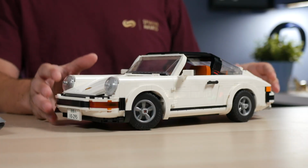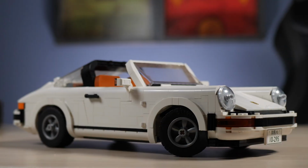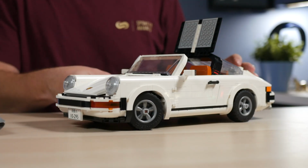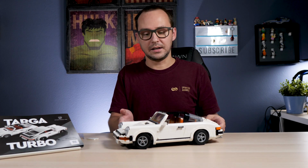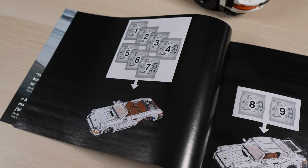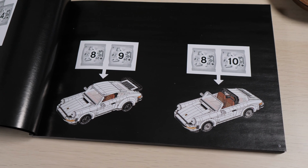I have built this set on a live stream. I went for the Targa version because I enjoyed the look of the convertible. We don't get convertibles quite often in Lego cars, so I went for this one. The way it's done is that you have 10 numbered bags in the set, and you skip one bag in favor of the other to choose your version.